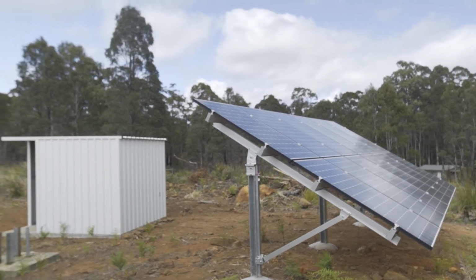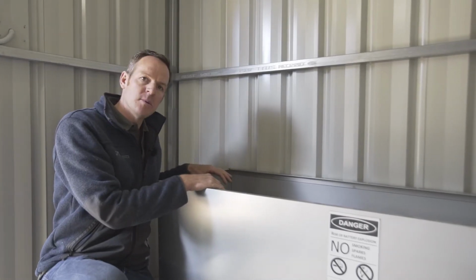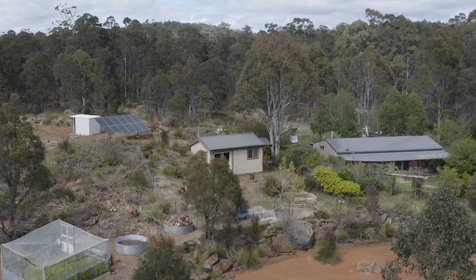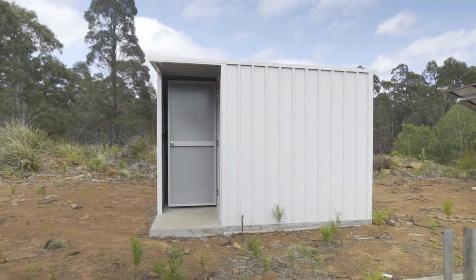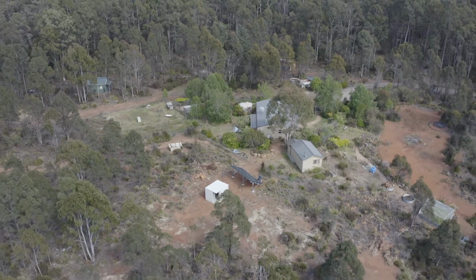It needs to be installed in a fire-rated enclosure like this, and also it cannot be installed in a habitable building. So that means that if you want to install a lead-acid battery now, it will actually need to be installed in a separate shed, in a separate building, not connected to your main house.